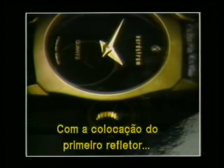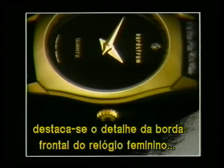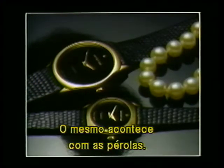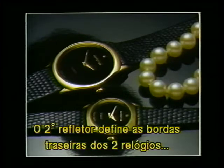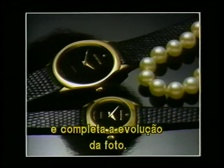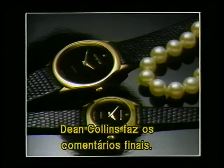With the addition of the first reflector board, detail is revealed in the front edge of the lady's watch and the back inner edge of both watches. Surface definition is also added to the pearls. Our final reflector board defines the back edges of both watches and completes the evolution of our photograph. Dean Collins adds some final comments.